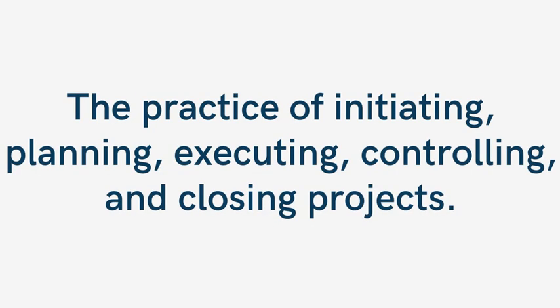In the legal field, project management is not a term that you might hear often. So, what is exactly project management? At its core, project management is the practice of initiating, planning, executing, controlling, and closing projects. It's about ensuring that tasks are completed on time, within scope, and within budget.